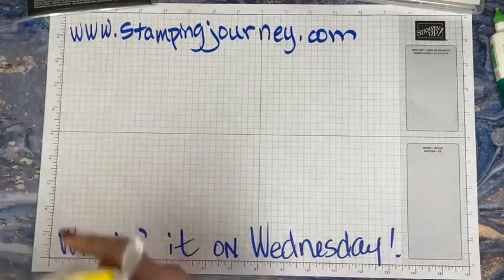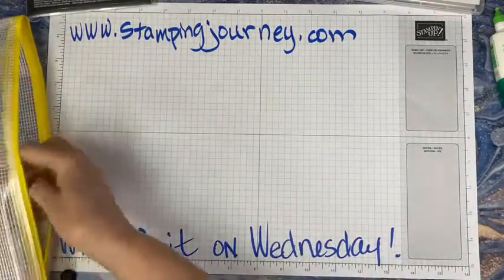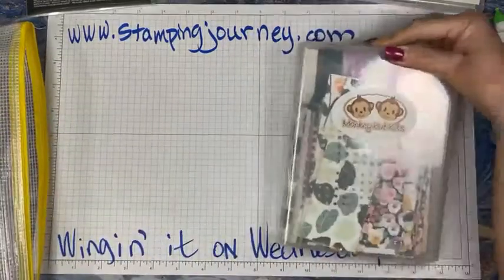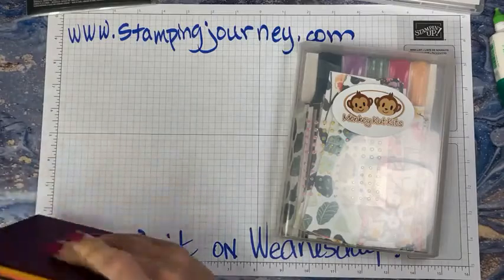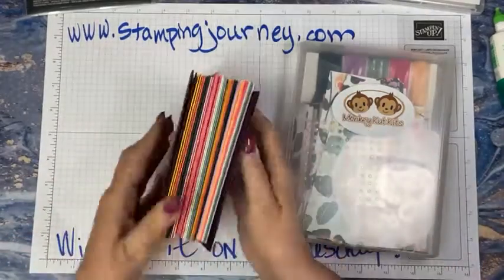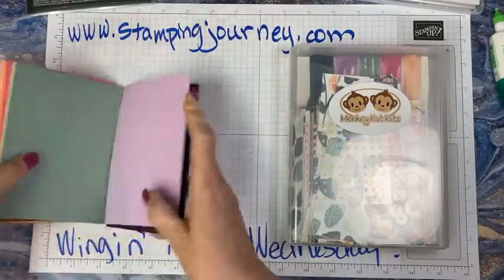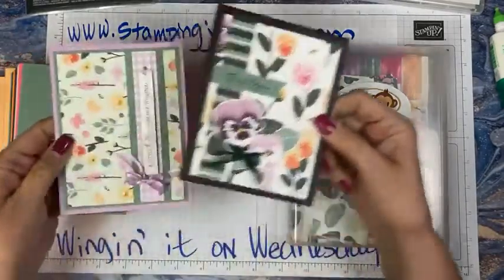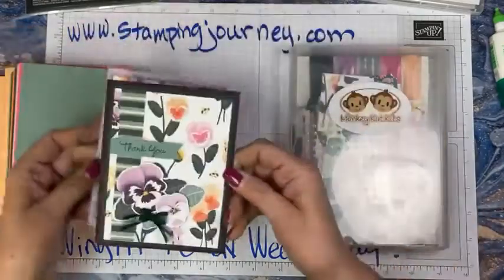So here's my kit. Let me get this opened here. There we go. This one has so many beautiful colors with it. It's like a rainbow. Look at all those pretty colors that we have the option of using. These are the cards I made last time, just a little reminder.